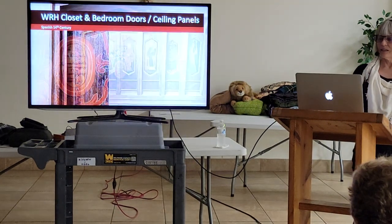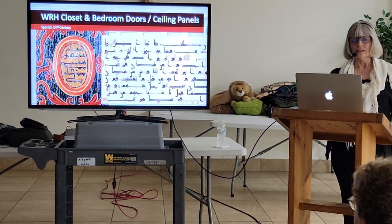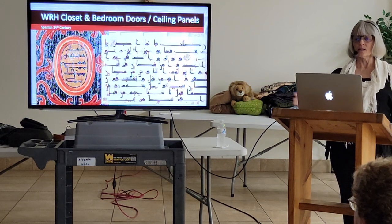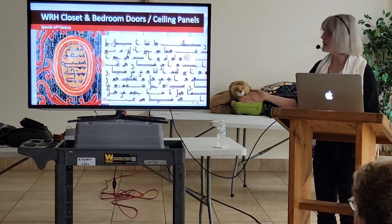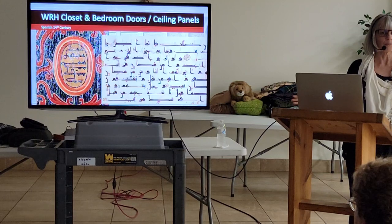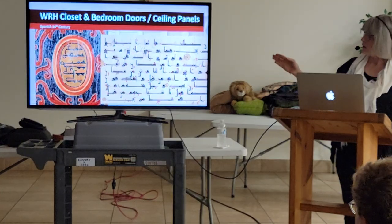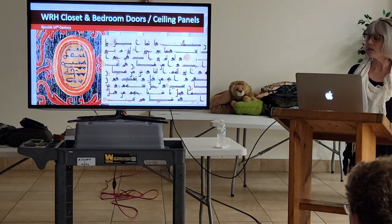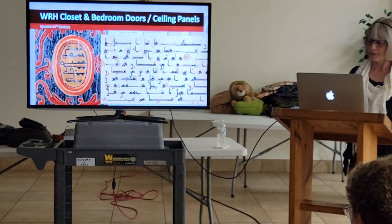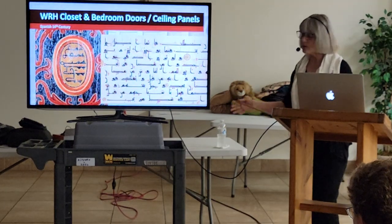But it looks a lot like, so there's the door, and it looks a lot like this. So this is a Quranic manuscript from around the 10th century, and that's why I've been teaching you about Kufic. You see those angular, squared off letter shapes, and it looks a lot like that. So I think an artisan is trying to copy that style. And that is Arabic. This is Arabic. It's a very, very old manuscript, 10th century.